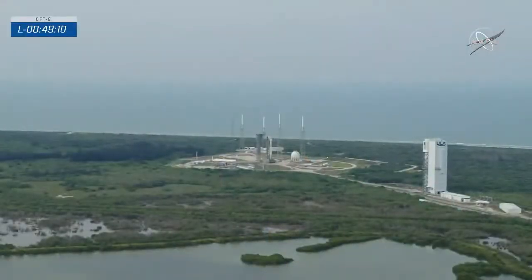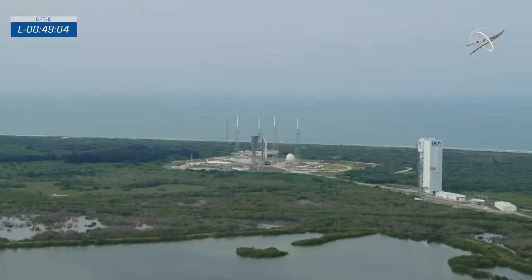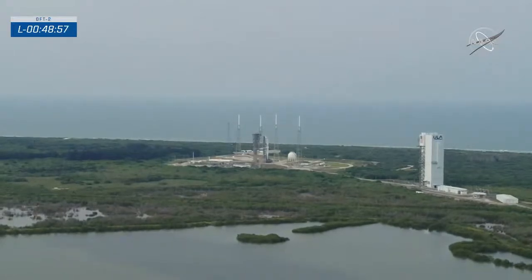All right, that's a great update, Brian. We'll check in with you a little bit later for that L-30 briefing by Will Ulrich to the launch team. There's a distant shot of a launch pad, Slick 41 as they call it. We are L minus 48 minutes and counting.